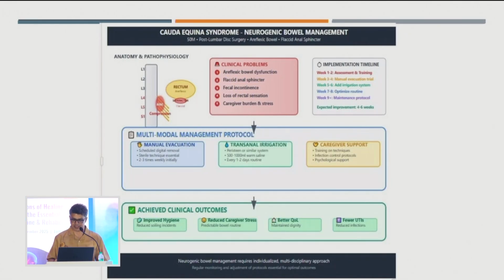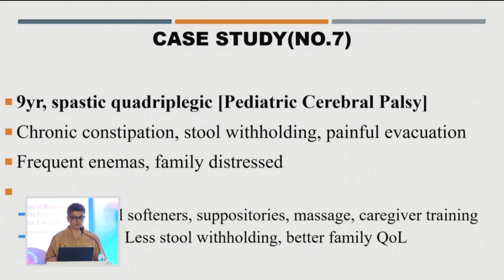So I'm not getting into all these slides. Case 7, for a kid, spastic quadriplegic, chronic constipation, stool withholding, painful evacuation. Now this is very important, because they are kids.